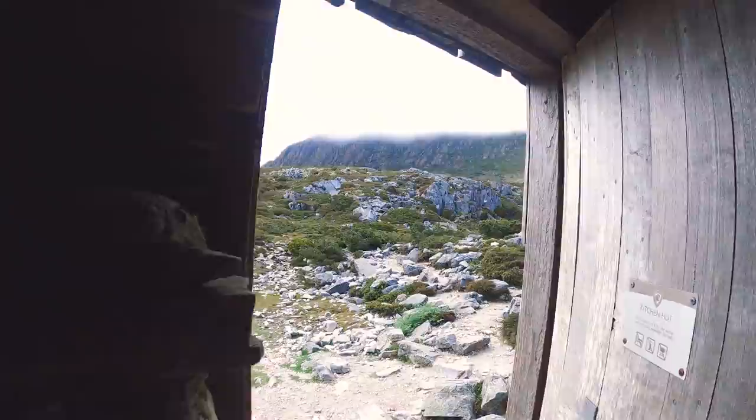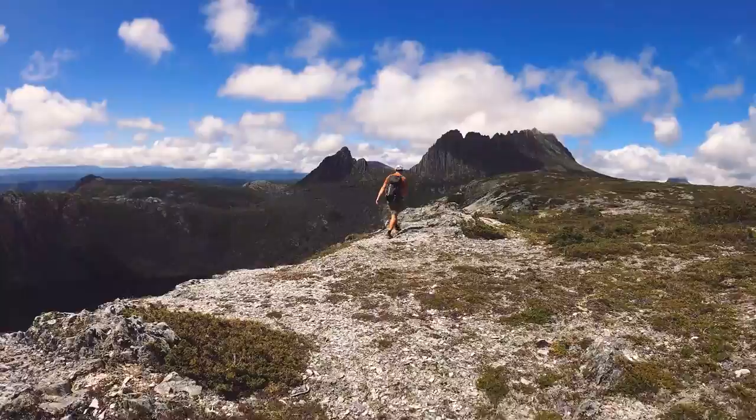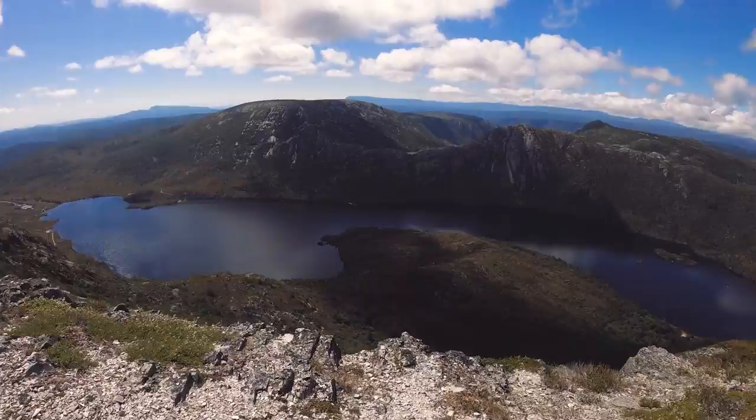Okay, so the lookout is very busy. So we're just going to find a little rock, not too far away. Got a better view anyway. And we're just going to stop to have lunch. So we can finally see the lake. Earlier there were clouds all the way. So yeah, now it looks much nicer.